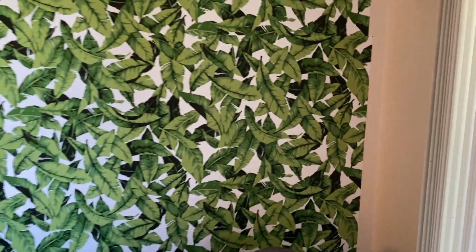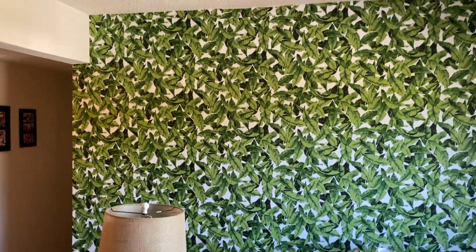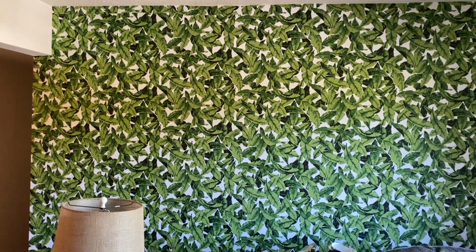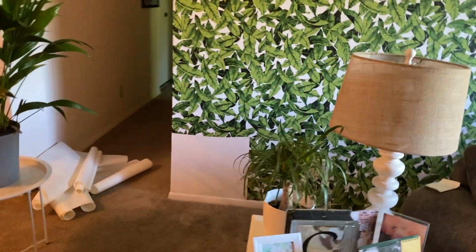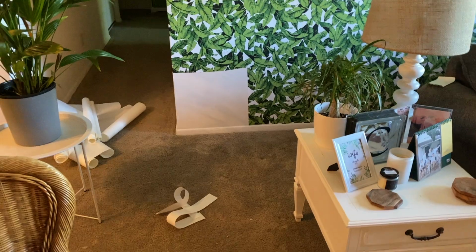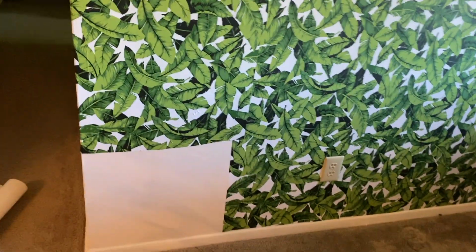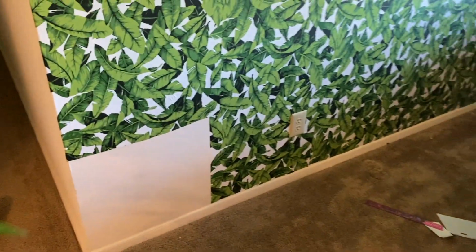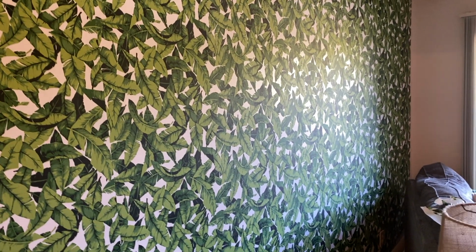But that's okay. I think I'm probably just gonna leave it like this for now because I have friends coming into town this weekend and I think it will be fine. My plant goes there, and this chair and kind of this side table. So it's not gonna be super noticeable from the front. The only time that you're gonna really see it is when you're like walking down the hallway. Ooh, that's my plant. You'll be able to kind of tell, but it looks great. Honestly, it really does.